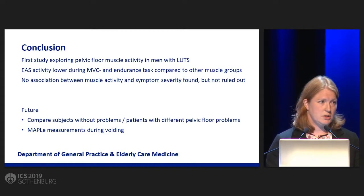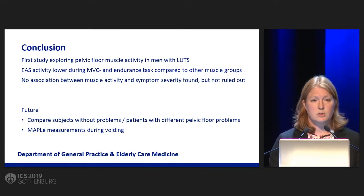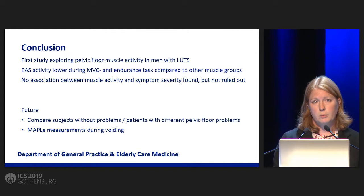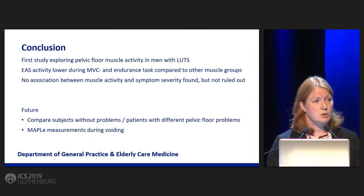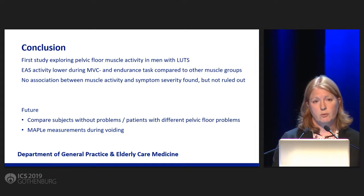For future studies, it would be very interesting to compare with subjects without problems and to look at patients with different types of pelvic floor problems. And it would also be very interesting to perform a MAPLE measurement during voiding.